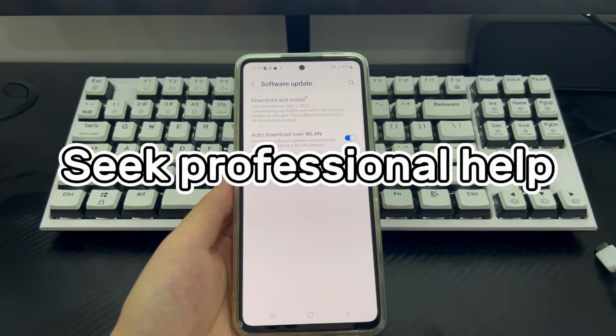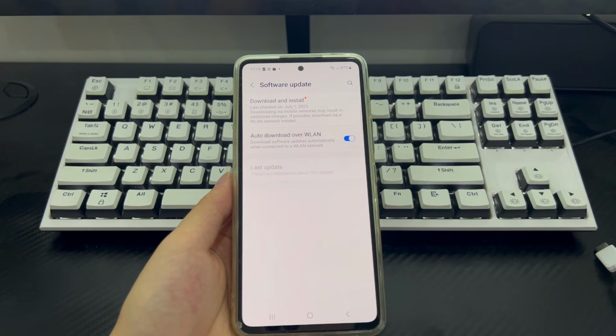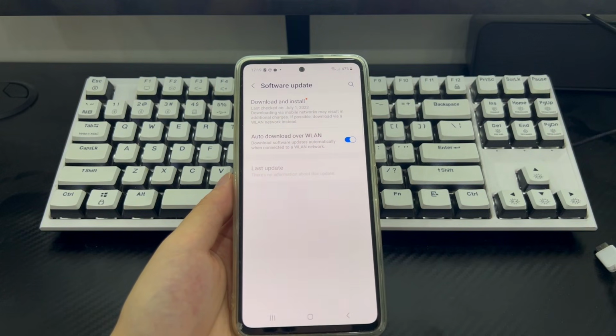Method 7 is to find an official service center to update your phone. If you have performed all the above fixes and your Android phone still cannot update, please go to the official mobile phone service center for help. Older Android devices may no longer receive updates, and you may need to purchase a new device if needed.